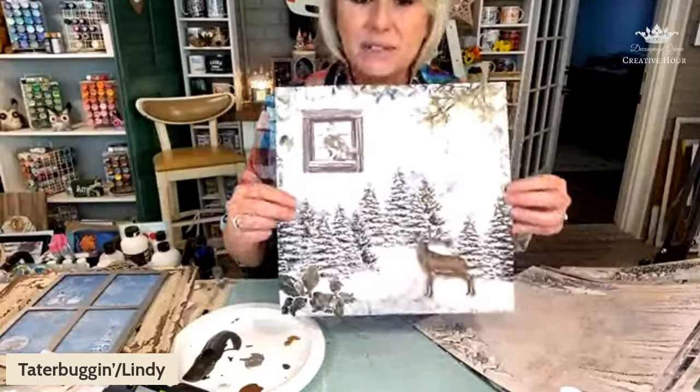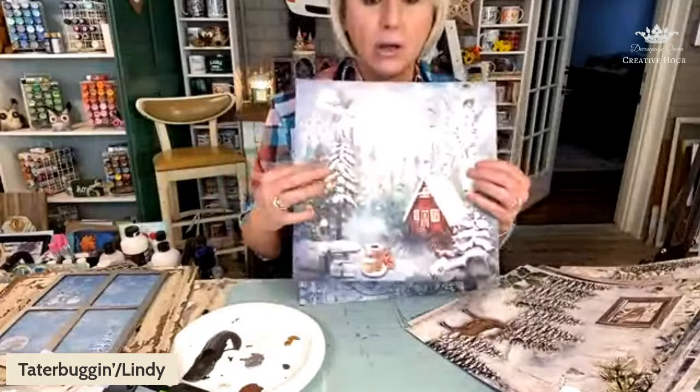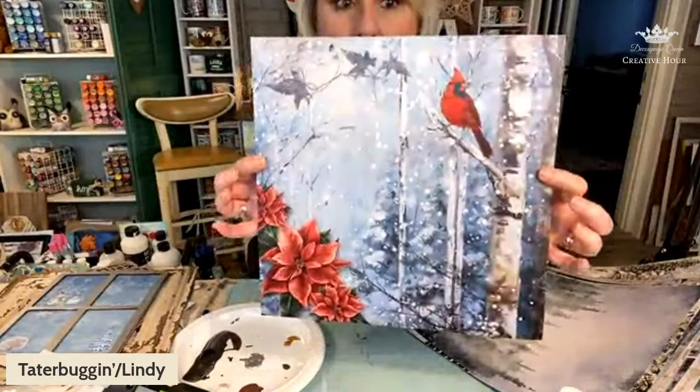See, we can't decide which to use. It's a problem. Christmas trees. Love it. But anytime I found a project that called for two-sided scrapbook paper, I couldn't find it in the stores anywhere. And so here's where you get them, y'all, if you're having that same problem.